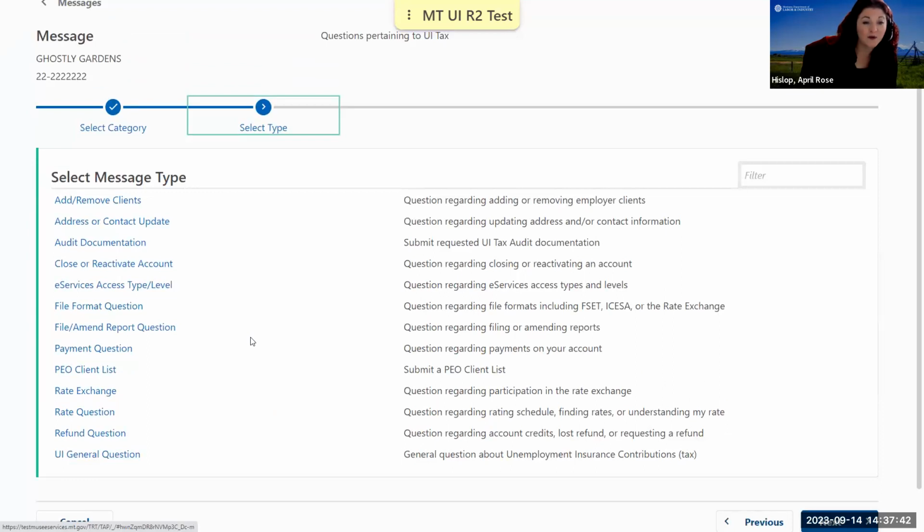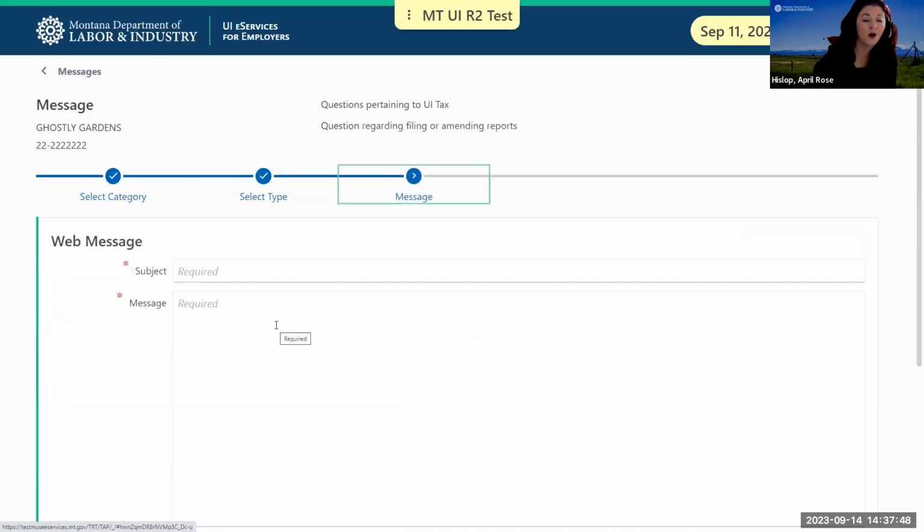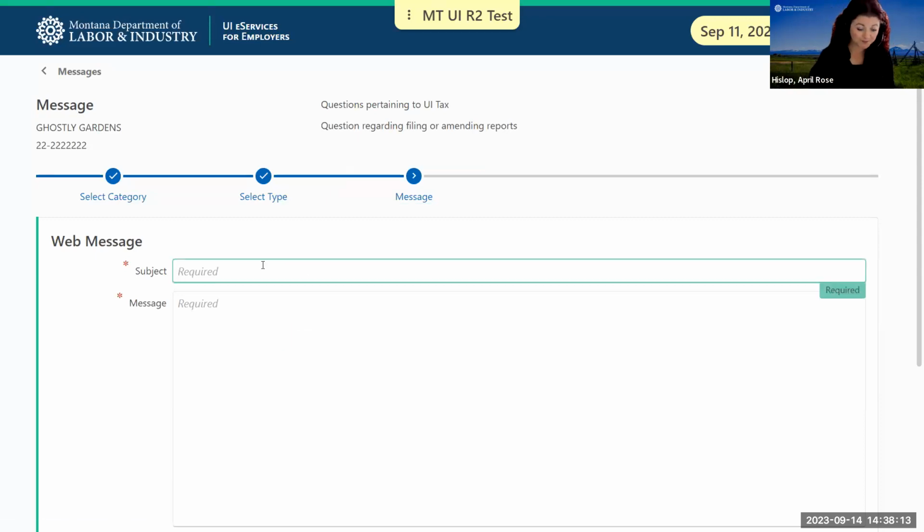We do recommend that you try to choose what best fits the question that you have. And the only reason that we say that is simply because when these web messages come over to us, they do come over right away. So it is the highest on our priority for customer service to be able to get those answers back to you just as quickly as we can. So depending on the type of question that you have, if you choose the right category, most likely it's going to go to the correct person quicker, and that just means a quicker response for you.